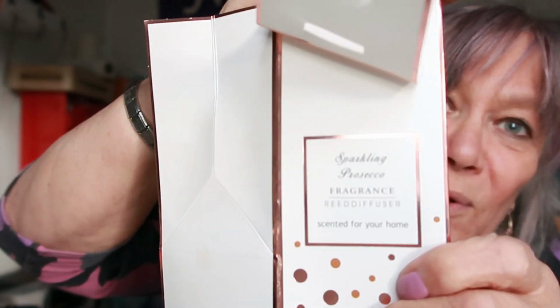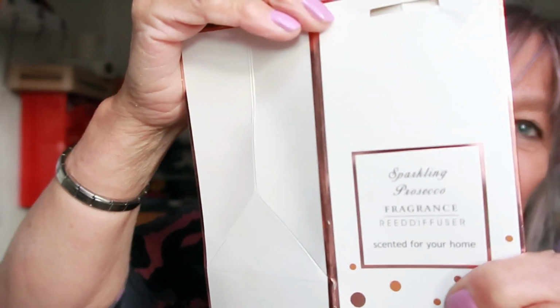And it still smells quite nice, but you'd never guess what it is. It's £3.99. Let's see if you can see it. I'll bend that like that and you can probably see. It's called Sparkling Prosecco. So if that's what Prosecco tastes like, it's rather nice. It's fruity. It's got a fruity smell.